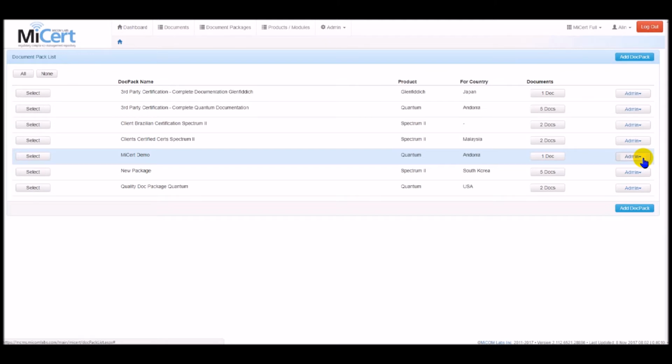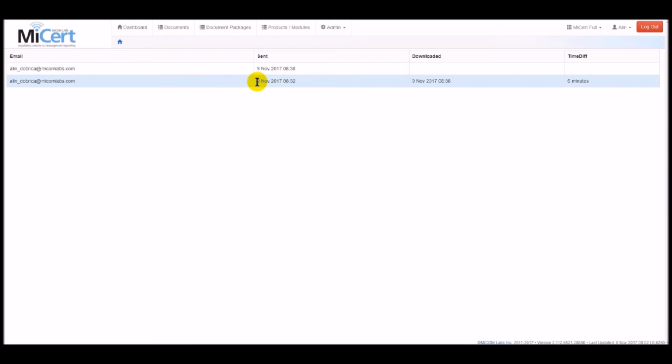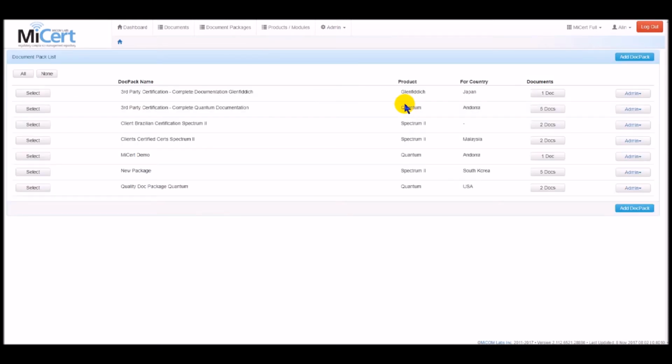Another great feature of the MiCert system is package monitoring. Not only will the system indicate when the package has been downloaded, it will indicate how long it took the recipient to log in and access the package. Gone are the days when third parties claim they never received the communication. Now there is real proof and no missing files.